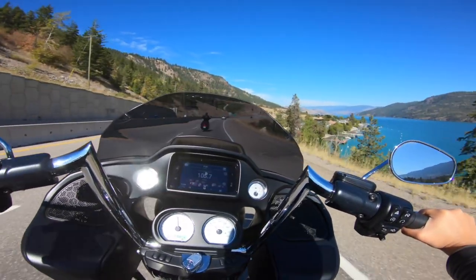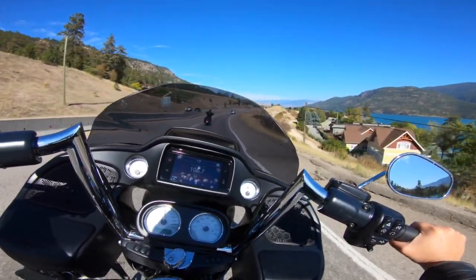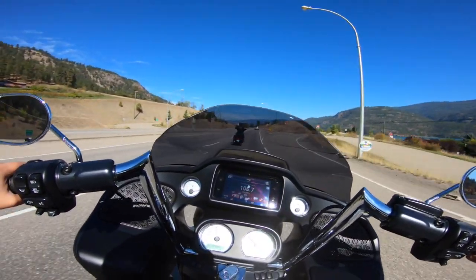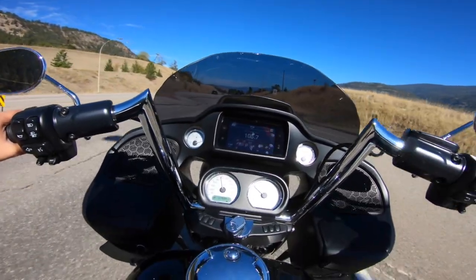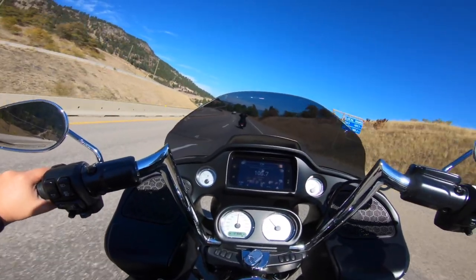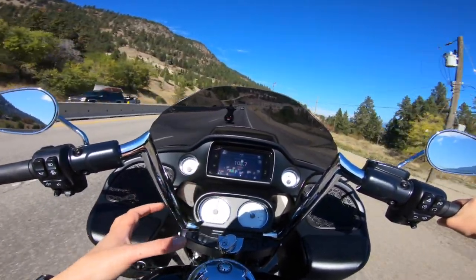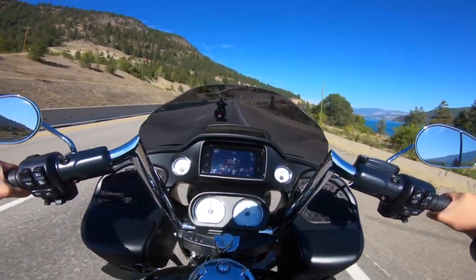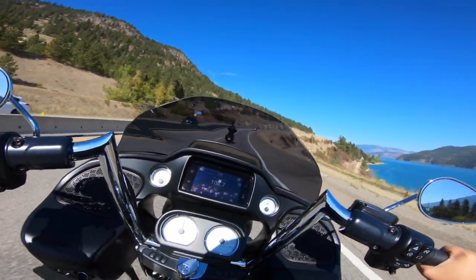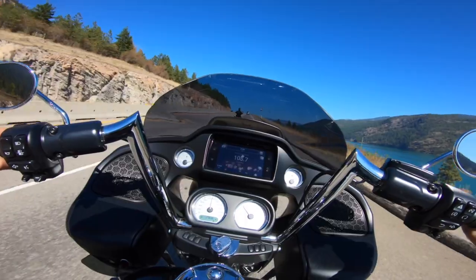Oh, look at this water. I just want to dive in. But it's September 25th right now, so the end of September in the Okanagan, and you can see Eddie's actually riding in his t-shirt. It's still so warm. Today is a perfect day to test ride Harleys. You're getting pretty quickly used to the fact that the fairing just stays there. Ooh, hey! That's me! Honestly, we're going over 100 clicks right now, and you can barely feel it.